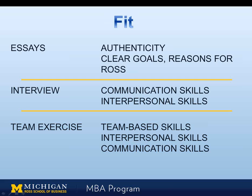If you are interested in a dual degree, you could do that at the time of your Ross application. Or if you're just not 100% sure yet, you could start at Ross and then in your first year apply to another graduate program on campus. Or vice versa. If right now you're just thinking about business and you're a couple of years out, but you know that you want to do, let's say, natural resources and environment or something else, you can go ahead and apply to that program. And then once you're there, you can also apply to Ross in your first year of that program as well.